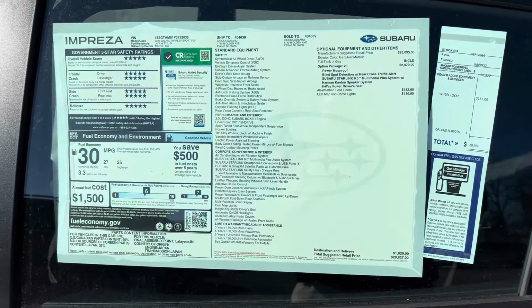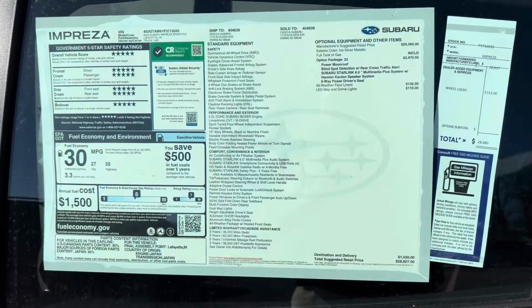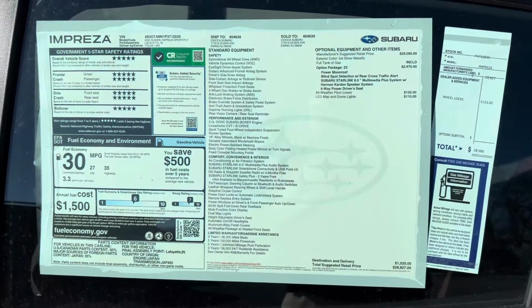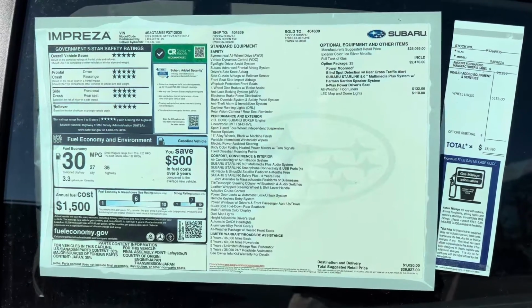I'm seeing fewer markups and more dealer added accessories on these cars as more stock arrives at dealerships. I'm not a big fan of these dealer added accessories adding to the MSRP. Let me know what you guys think about that in the comments.